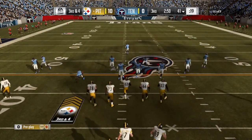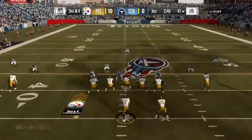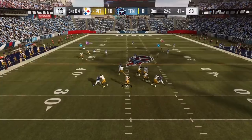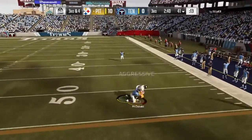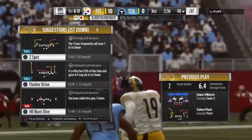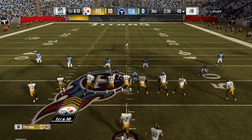Partner, he was going through his progressions. Not there, not there. After about the 3rd one, he decided he better pull it down and run for it. And he slides down and avoids the hit for good measure. And he's got a first down as he's up to the 48. 7 yards there, good enough to move the sticks.